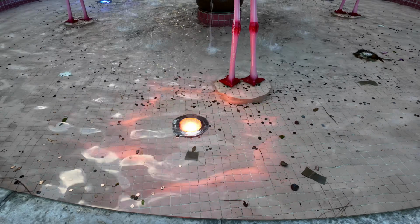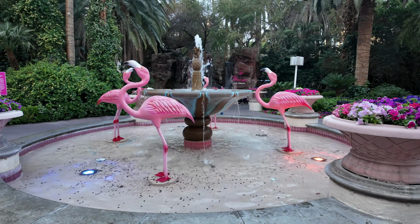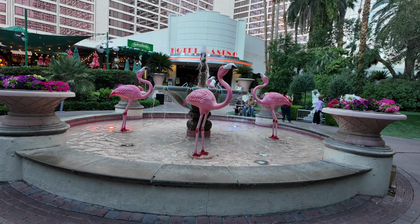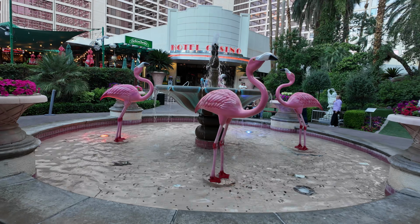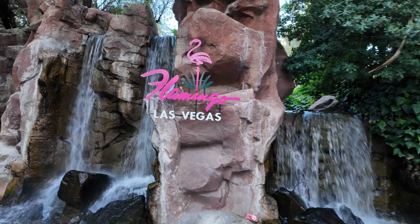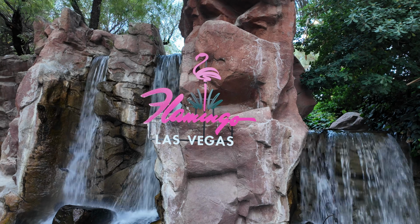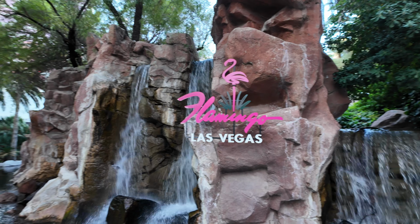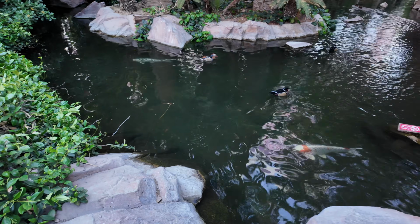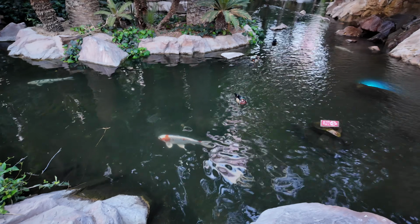Well, it's only fitting at the Flamingo that they would have a flamingo fountain. As we walk over here, we have this waterfall. And with that sign reminding us where we are, Flamingo Las Vegas. And down here in the pond, they've got some koi and some waterfowl going across the top.